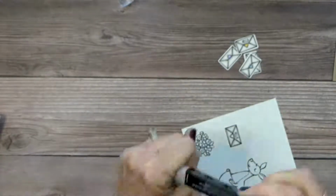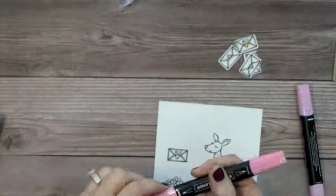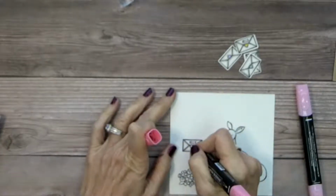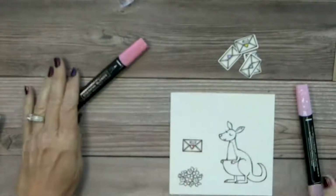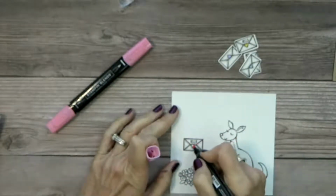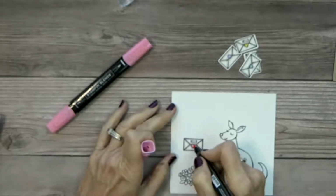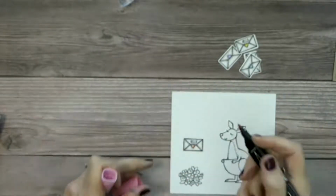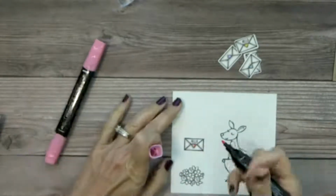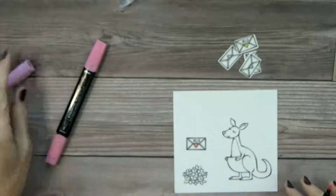Okay, so for this one, I'm going to use Flirty Flamingo for the heart. And I'm just going to go right inside here. And then I'm using the darker just to give that a little bit of layering, a little depth, interest, whatever you want to call it. Okay, so that's all I'm going to do on that.